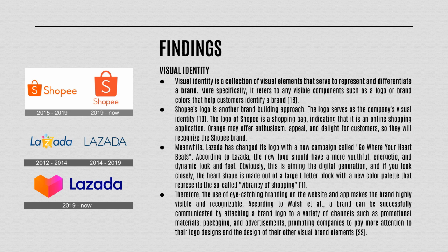Visual identity is a collection of visual elements that serve to represent and differentiate a brand. More specifically, it refers to any visible components such as a logo or brand colors that help customers identify a brand. Shopee's logo is another brand building approach. The logo serves as the company's visual identity. The logo of Shopee is a shopping bag, indicating that it is an online shopping application. Orange may offer enthusiasm, appeal, and delight for customers, so they will recognize the Shopee brand.